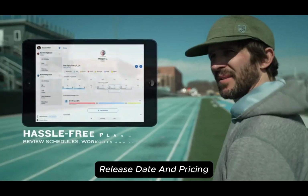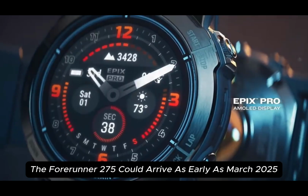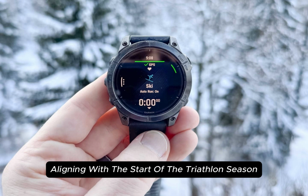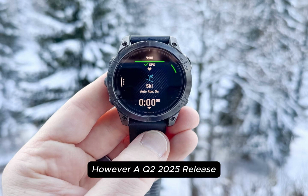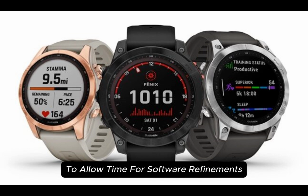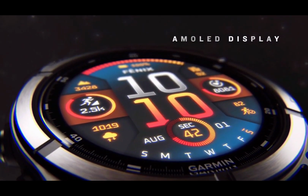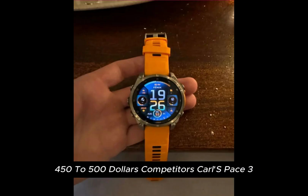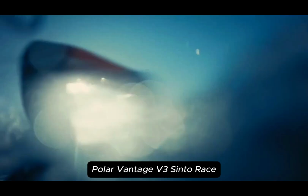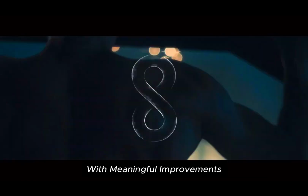Release date and pricing. Looking at Garmin's historical launch patterns, the Forerunner 275 could arrive as early as March 2025, aligning with the start of the triathlon season. However, a Q2 2025 release, April-June, seems more likely to allow time for software refinements. Estimated price. Expected range, $450 to $500. Competitors: Coros Pace 3, Polar Vantage V3, Suunto Race. At this price, Garmin will need to justify the cost with meaningful improvements.